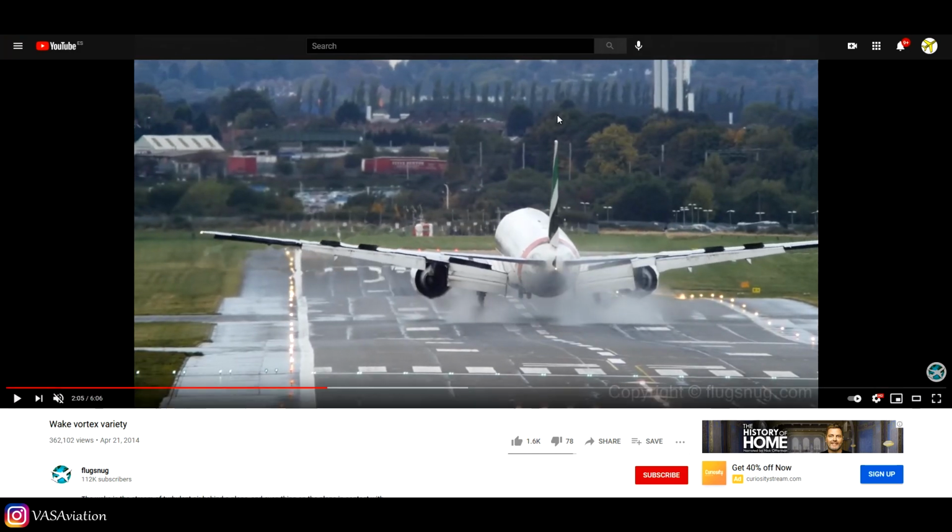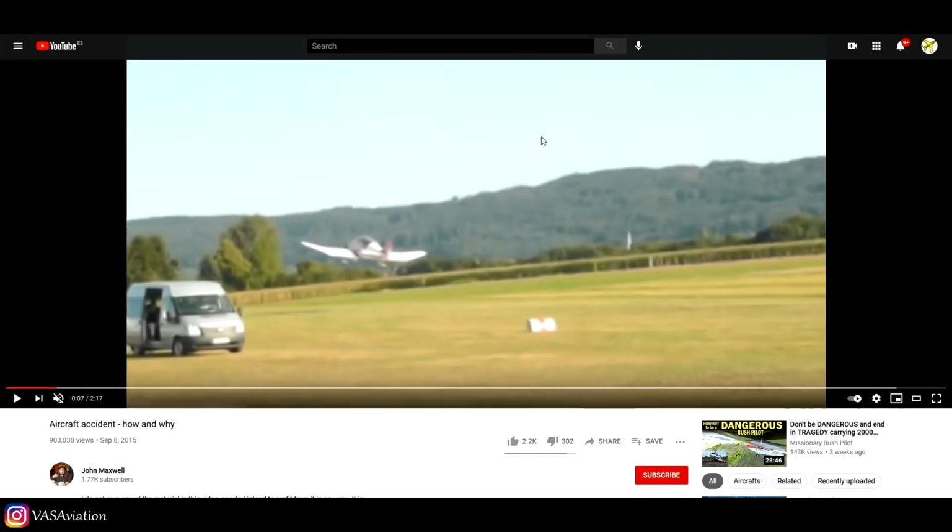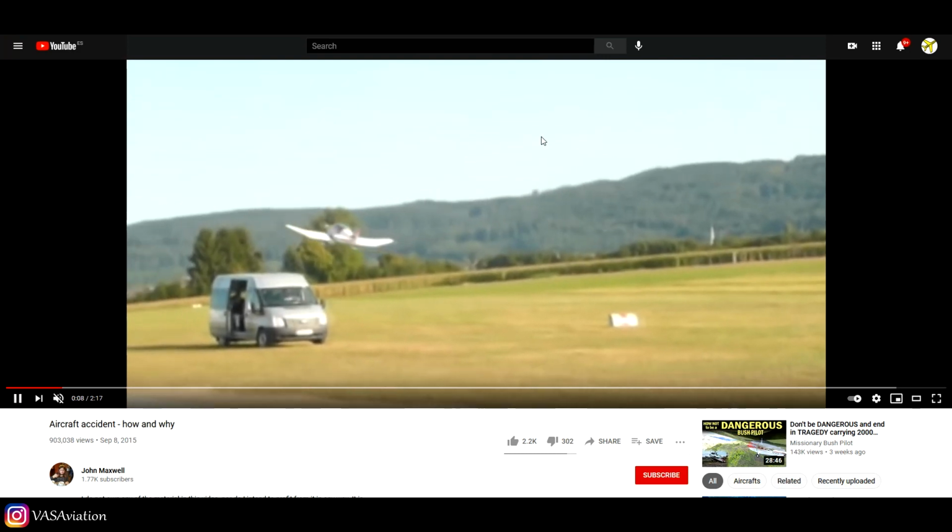So now that we know what wake turbulence is and how it is formed, there are a couple of accidents and incidents that I want to talk about. This is an accident involving a DR400. I think it's considered an ultralight aircraft. This is a Robin aircraft, ultralight, that crashed behind an Antonov 2 aircraft. Well, this is the video. Let's watch the video and then I will comment on that.